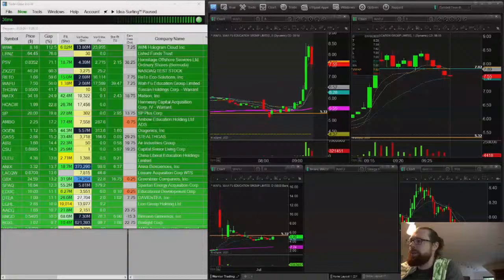So, gosh, oh my goodness, we've only got 30 seconds to the bell. So we're trading kind of here right into the open. I didn't even realize how close we were to the bell. Of course, we're in a market where we've seen some really good action.